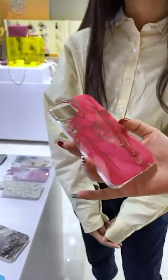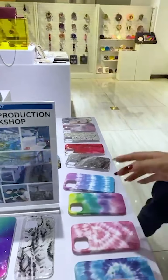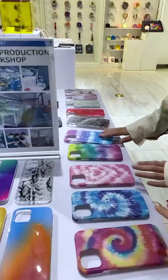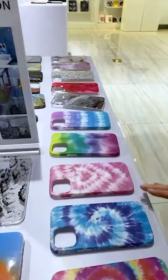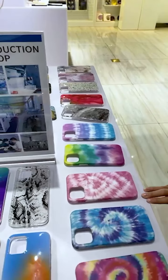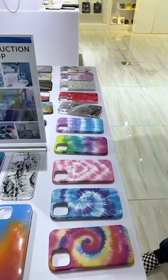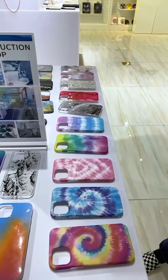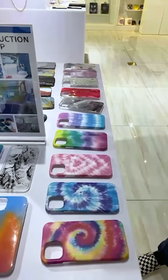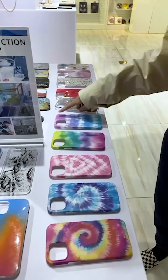Wow, that's so great. Cool, let's go on. I can see all of these are so colorful, and a lot of designs. This one is like the tie-dye design. I heard the name is something like one of the very traditional processes, the artwork of Chinese craft. Making this case, we have so many processes to make one case, as you can see.